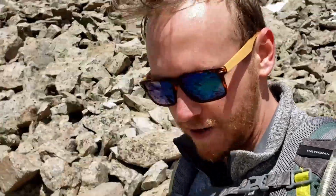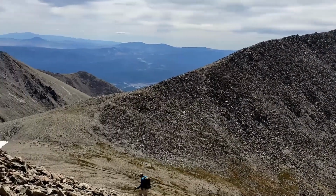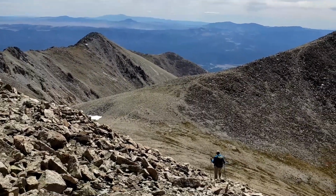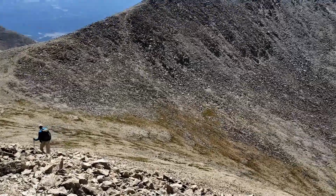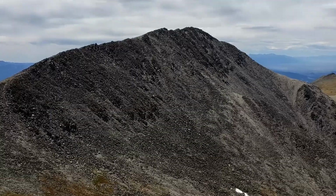And even the gain back up to the summit of Shavano is relatively gradual. And I actually think it's closer to 800 after dropping down from Tabeguache. So it is another mile to the summit and then another mile back.